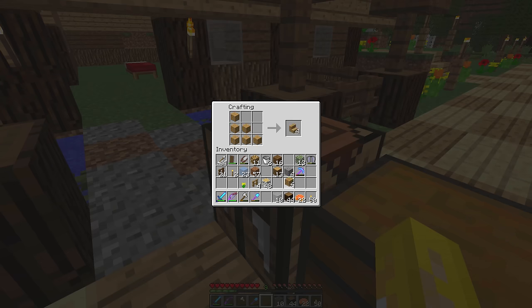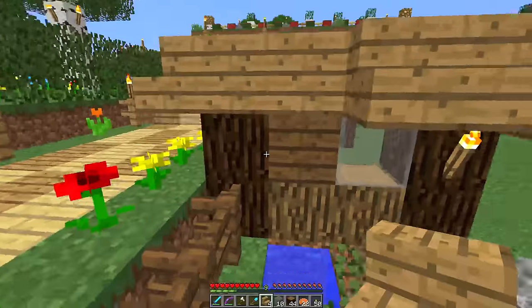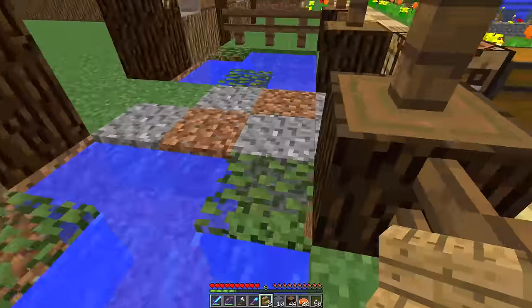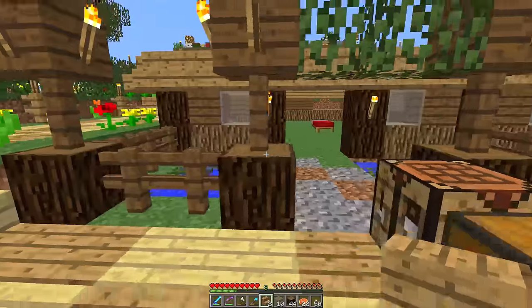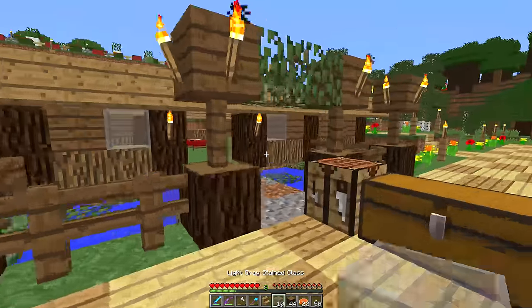It's okay. I can use that for something. I could use it for chairs around the pool or something, because I don't like wasting materials. I hate wasting materials. I always try and use as much as I can. Yeah, there we go. Look at that.